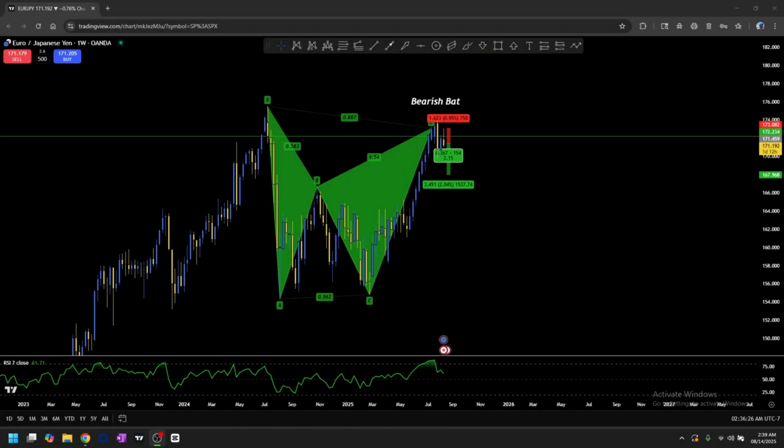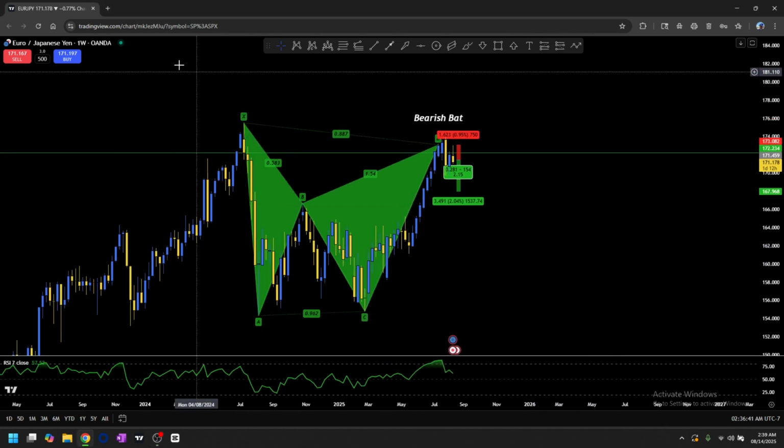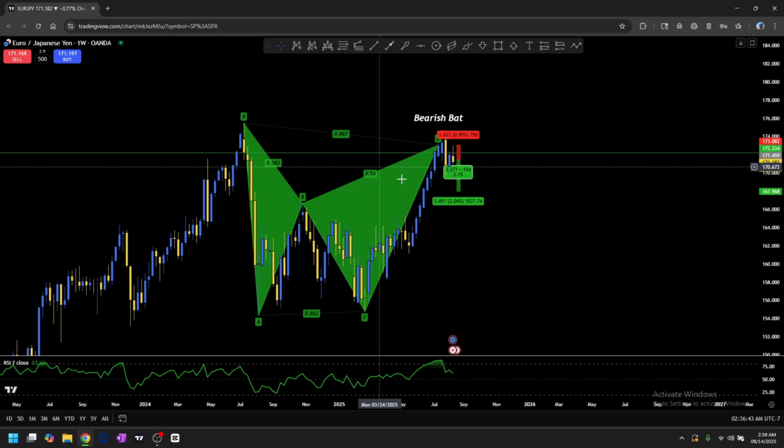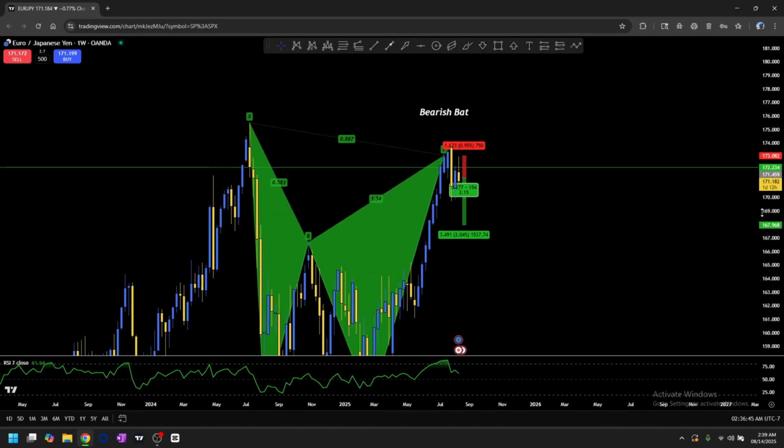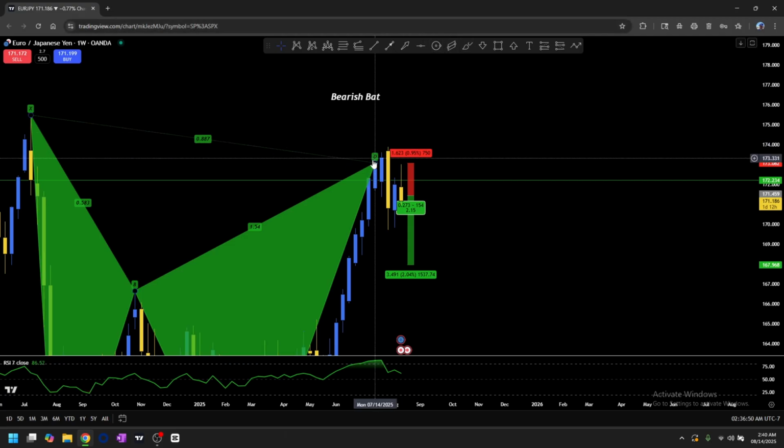Okay, so let's try to break down this bearish bat on Euro Yen and see if we can make some sense of it. Okay, so this is on the macro. We're on the weekly chart. We're not as far out on the monthly, but we are on the weekly. So this bat, where are we?